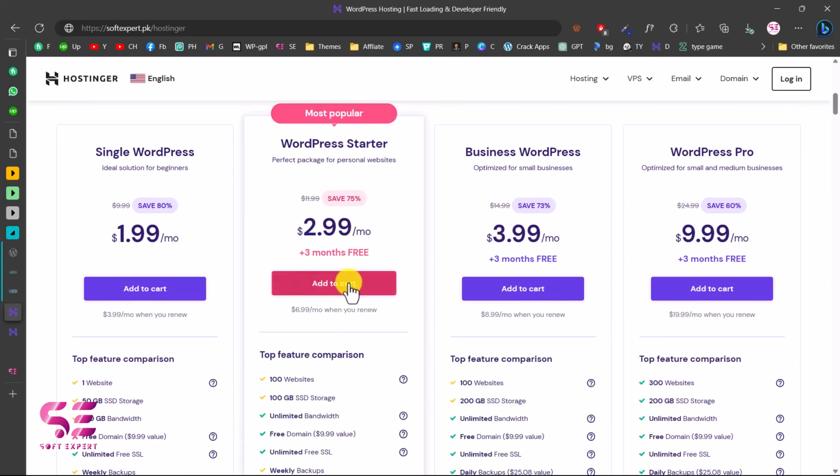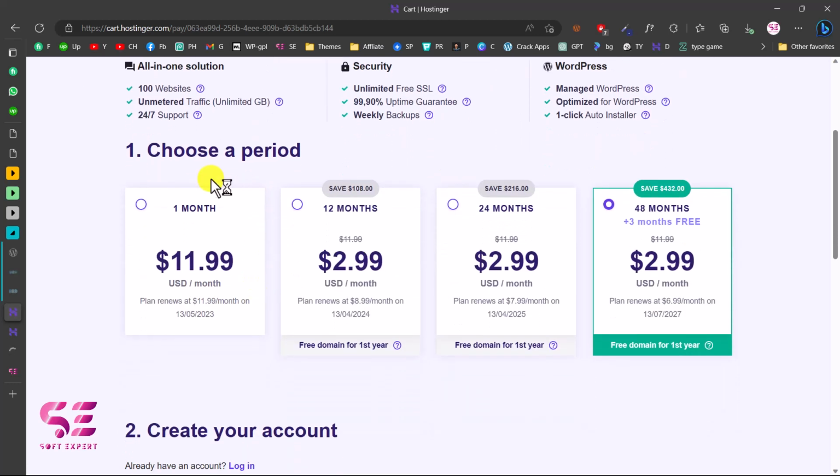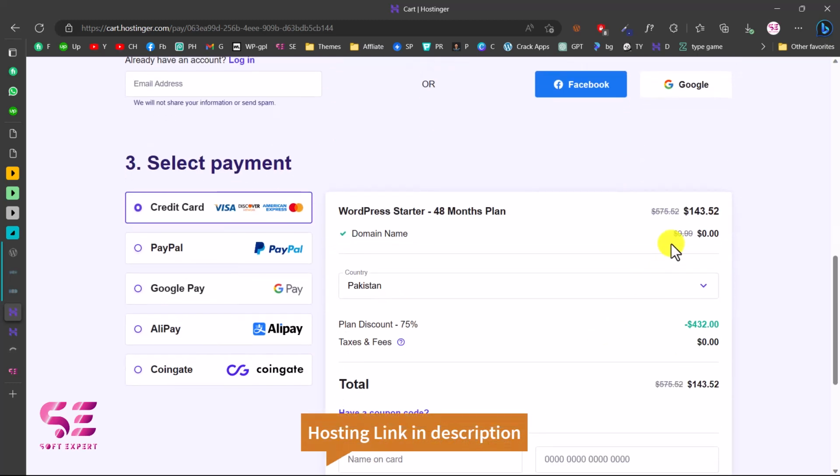So just add this to cart. This will take you to the cart page where you can see the overview of the plan that you have selected. Then you can scroll down and choose a period. So if you want to get this for 1 month, 12 months, 24, and so on, the more time you choose here, the more discount you will get. Now the normal price here is $432, but if you scroll down, with the discount you will get this hosting for $143 USD, and this is for 4 years.